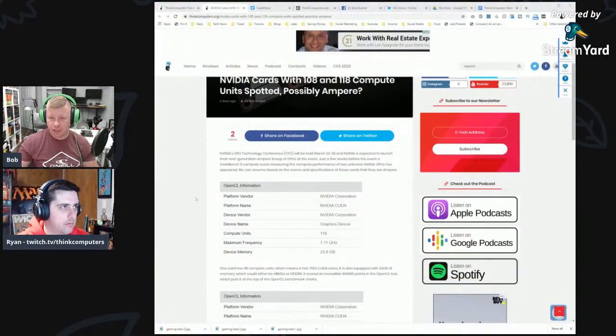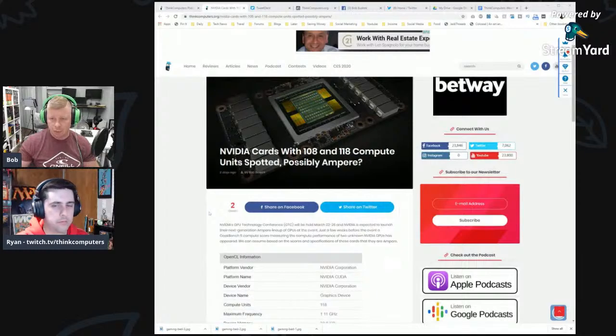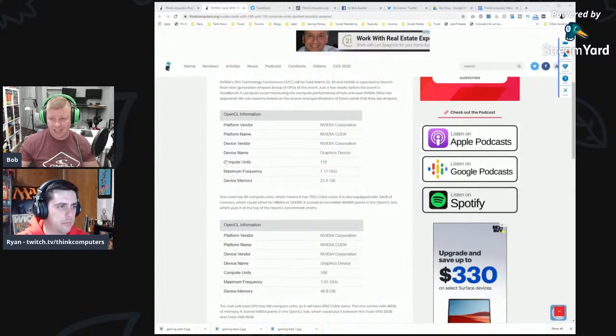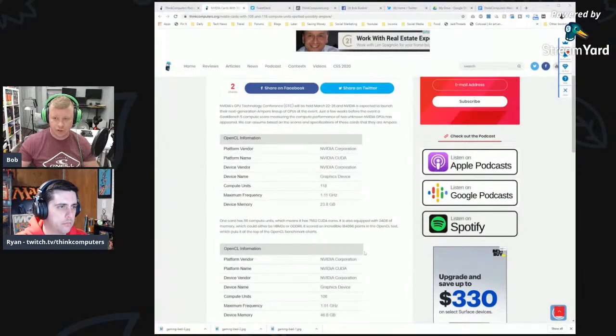Yeah, get that stock. On the NVIDIA side, we have a story this week that two NVIDIA cards were spotted on Geekbench 5, which of course is a benchmarking program. Both of these cards aren't current cards; they can't be, based on what they are. One has 118 compute units and the other has 108. If you multiply 118 and 108 by 64, that gives you the number of CUDA cores. The one with 118 would have 7,552 CUDA cores and 24 gigabytes of memory. We don't know what type of memory, since the benchmark doesn't tell you. Could be HBM2E, could be GDDR6.